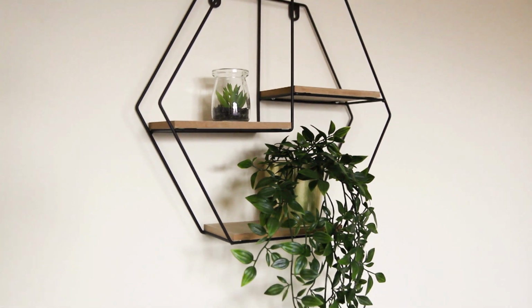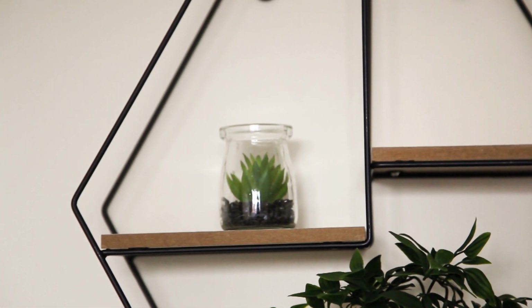So I had to get it, but yeah, like I said, this was £6 from Primark, and this little cactus as well. It's got little black stones at the bottom. They had loads of little fake cactuses in Primark. So yeah, I picked that up, £2. What could go wrong, hey?